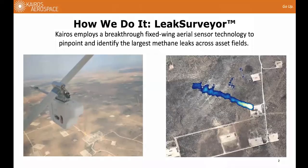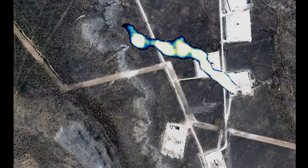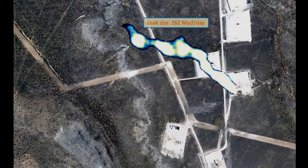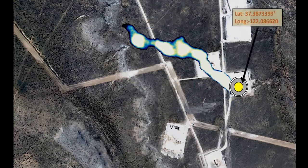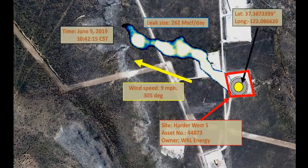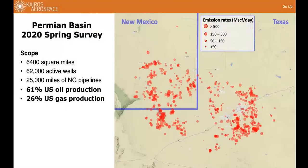each source. Our data system records a wealth of information about each source. For every source, we know the precise time it was seen, the wind speed along the plume, the flow rate of the gas, the precise latitude and longitude, and even more importantly, which asset the emission is associated with. We record this information along with more advanced analytics for each and every source we find.